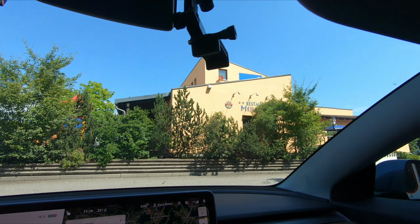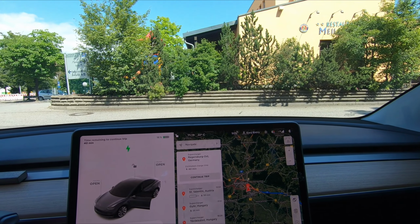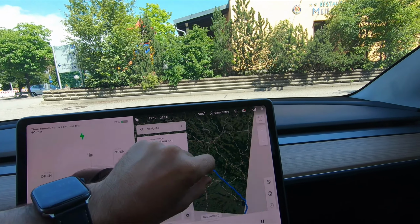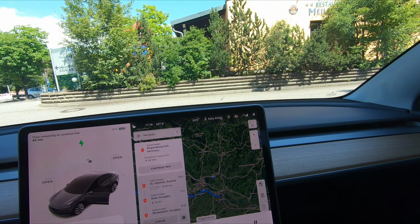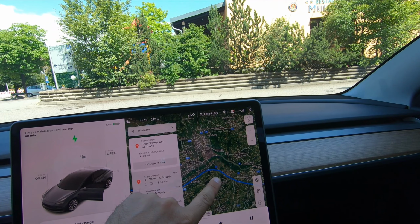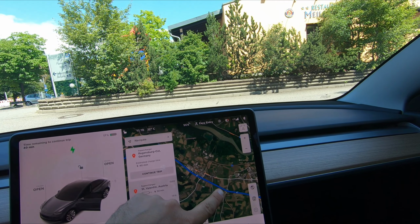I see there is a nice restaurant over there. I'll go and check. I would like to eat something. It says 40 minutes to stay here. Let's see, where is the next stop? It says here Saint Valentin, but I think I'm going to go for a shorter one.